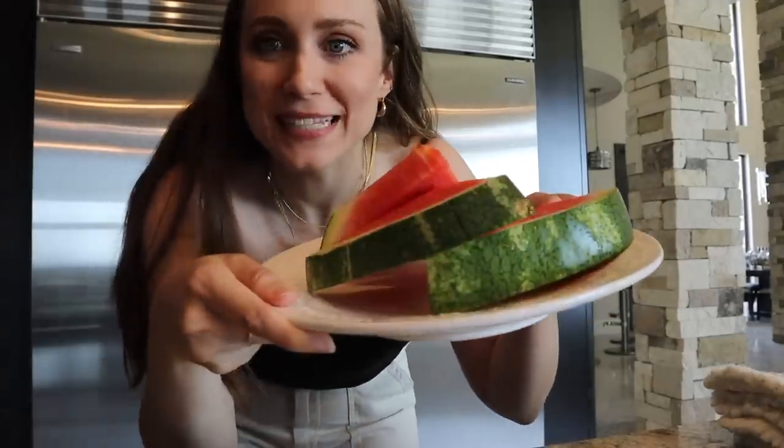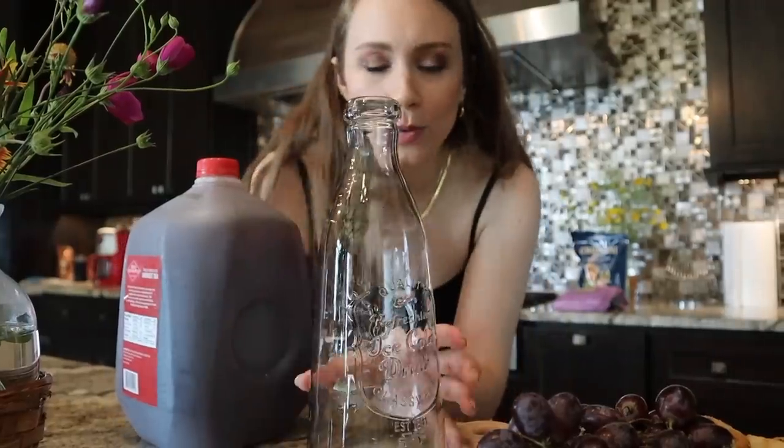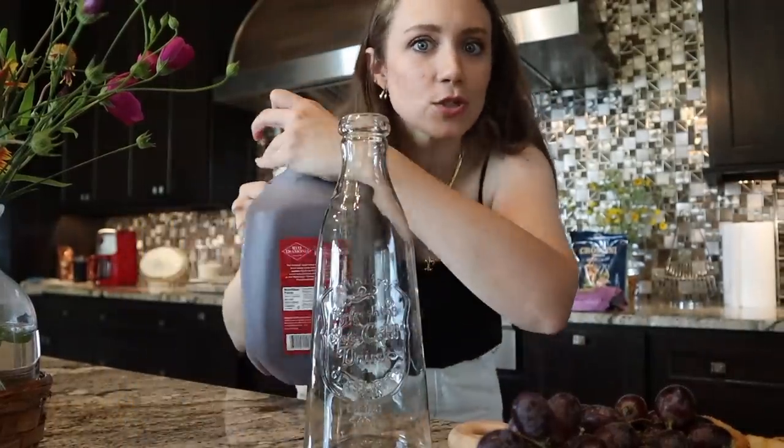Now we need to go ahead and bring the food out, I think. I forgot about our watermelon. I just put some watermelon on this white plate that kind of looks like the ones that I have out there. How stinking cute is this? It's too cute. I can't.